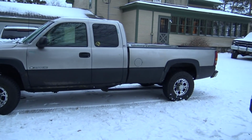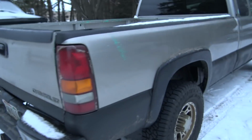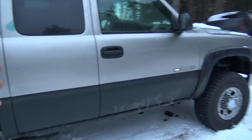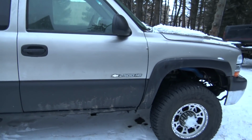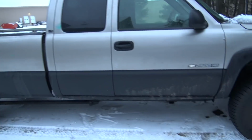So here it is. It is a Duramax, if you couldn't tell by the exhaust tip and the traction bars. And I've never been a really big fan of LB7s. I've had a couple. They get good fuel mileage, but you always got to worry about the injectors, you know. That's always just in the back of my mind. So I wanted to stay away from LB7.